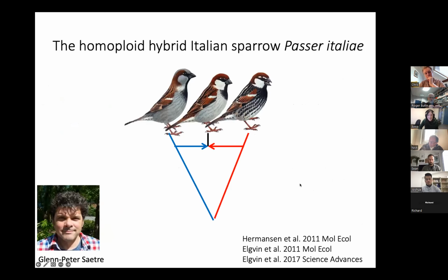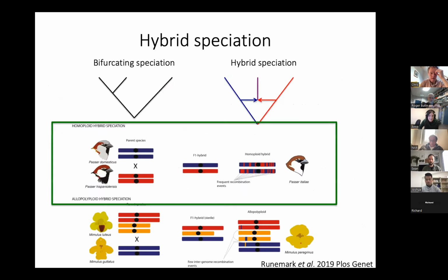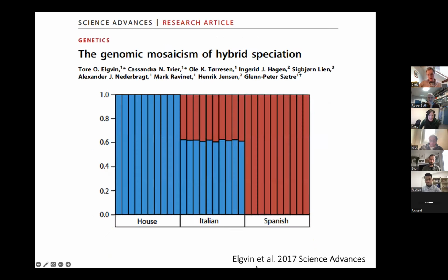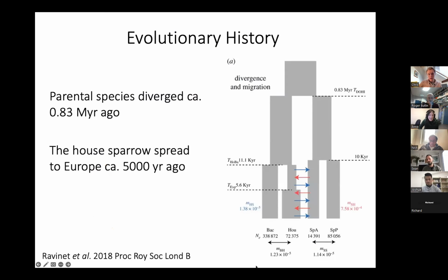So I set out to test this idea, whether there would be transgressive gene expression in hybrids in the Italian sparrow. And this is work that I started as a postdoc in Glenn-Peter Sætre's lab in Oslo. And then my postdoc, Homa Papoli Yazdi, and I have continued working on gene expression in the Italian sparrow. So just to give you some background, the Italian sparrow is a homoploid hybrid. The parent species are house sparrow and Spanish sparrow, and it's phenotypically intermediate, and the genome is intermediate of those of the parent species. The parent species diverged some 0.8 million years ago, and the hybridization took place as the house sparrow spread to Europe some 5,000 years ago. So this is a stabilized hybrid species.